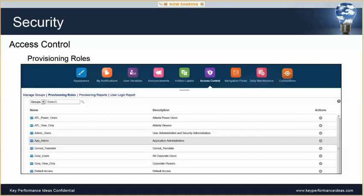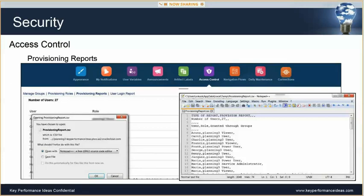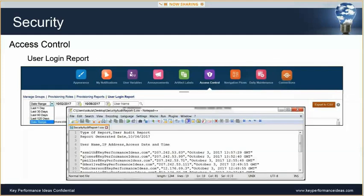Now, a lot of times we need to provide an audit trail of how many users have rights and what rights they have within the system. These can be easily generated into reports and provided to your auditing group, so that you can easily see and maintain who has access to what within your application. It can be for the provision of the rights, but also for when users are accessing the environment and from where they are accessing it. So this way you can easily maintain that security audit trail, as I was mentioning before about auditing rights.